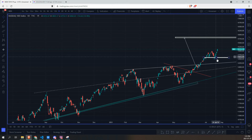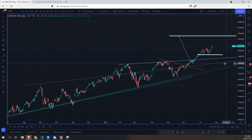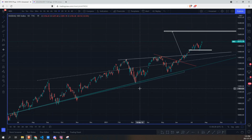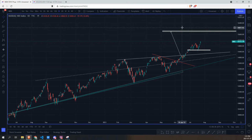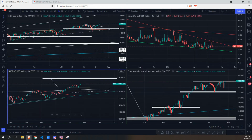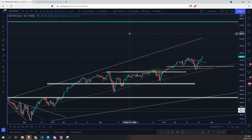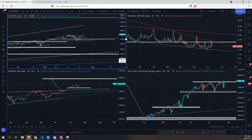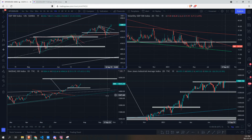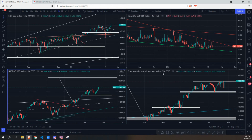So we're able to recover within this key level of support right around here, and it's just still continuing to the upside. And then the initial structure that we had within this ascending wedge that melted to the upside still has a target at around, let's say, 15.85K. So that's still going to be the target for the NASDAQ, and then the S&P still has a target of pretty high up here, around 48. So in my opinion, we do still have a while to go for the upside before we are hitting major targets. So the overall sentiment is still going to be continuing.